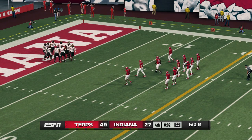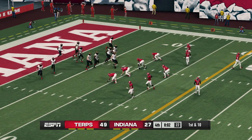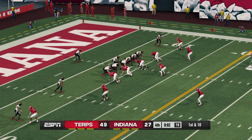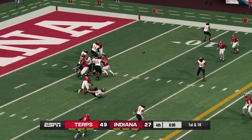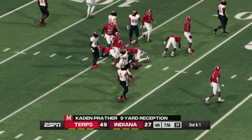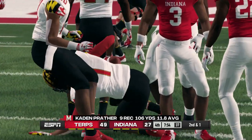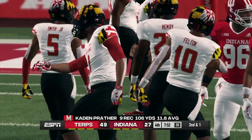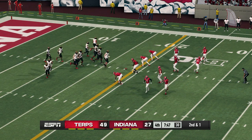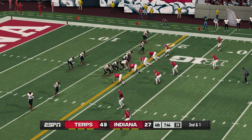Both teams are well aware that a score on this drive is going to create an almost insurmountable lead. This defense has really got to step it up and make a stop. Gets it out quickly. And they make the stop right around the 18-yard line. And for Prather, he takes his receiving yardage total to 100. Well, this guy is such a big part of this offense. If he doesn't get his numbers, they usually don't have much success moving the football.